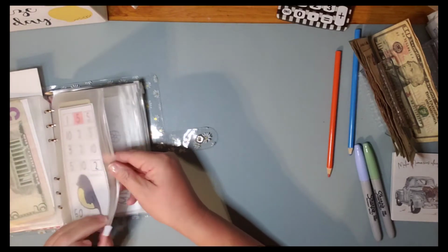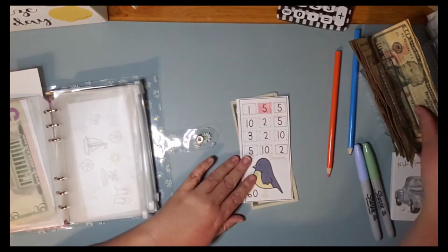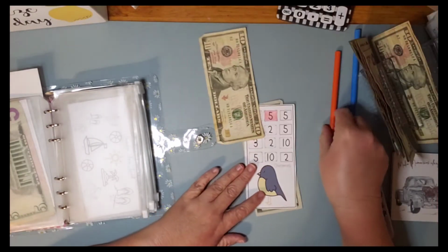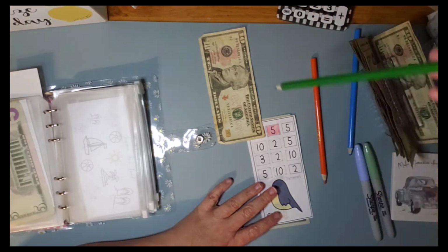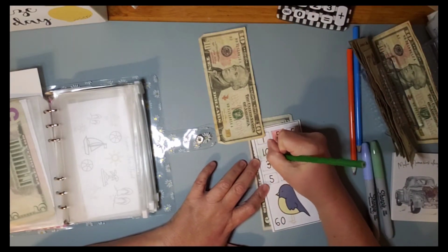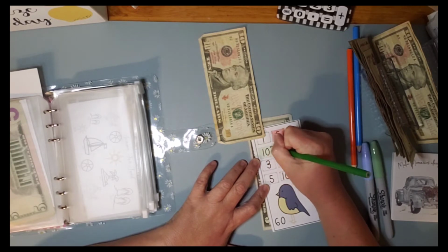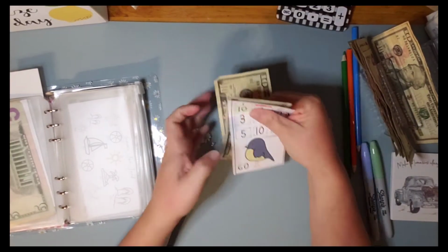And this one here, gonna go for Christmas. So I'm gonna put a 10 in it too. Let's do Christmas colors. So that makes 15 in this one.